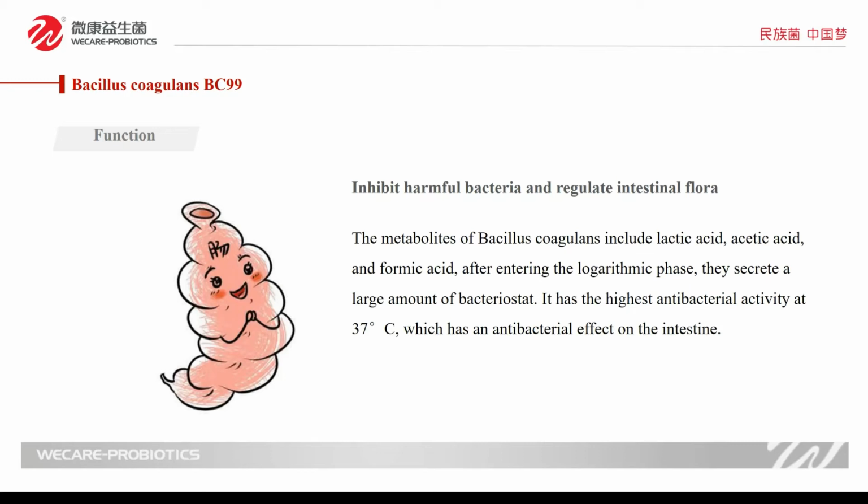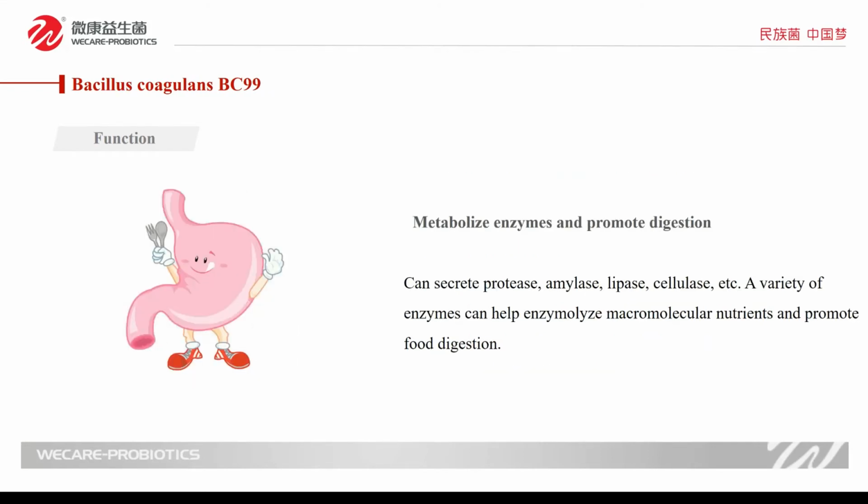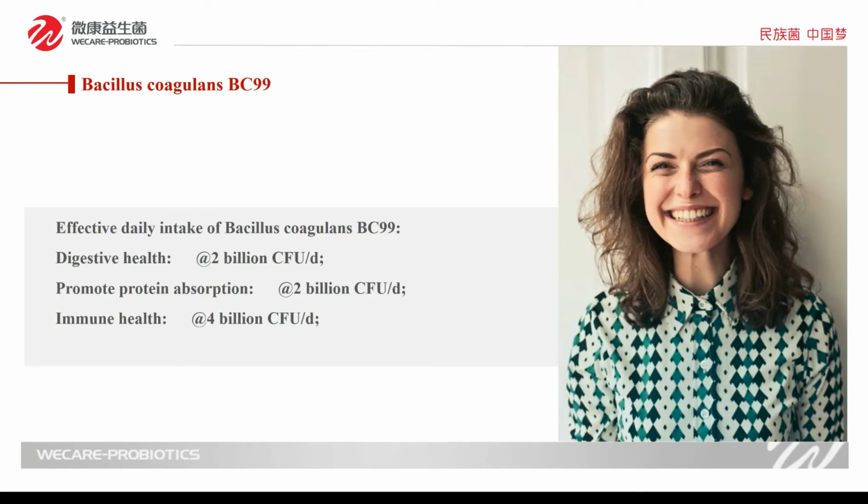As to its functions, Bacillus coagulans is mainly focused on the prevention and treatment of gastrointestinal tract disorders, such as irritable bowel syndrome, IBS for short, antibiotic-associated diarrhea, and inflammatory bowel disease. So, in general, it inhibits pathogenic bacteria and regulates our intestinal flora. It can also enhance our immunity, reduce inflammation, metabolize enzymes and promote digestion. And here's a dosage that we can refer to.